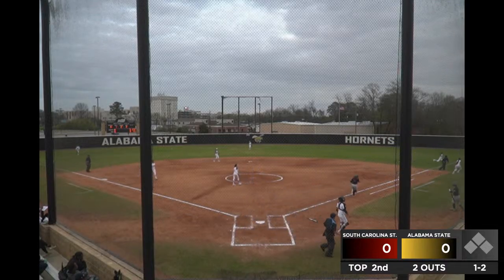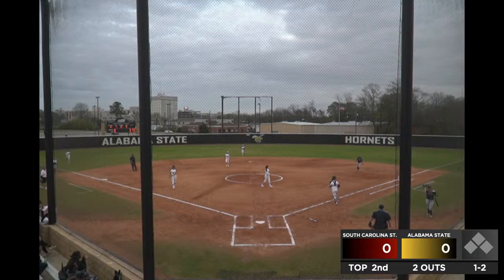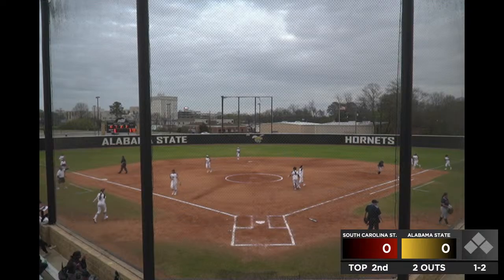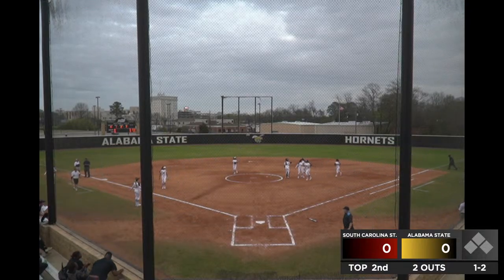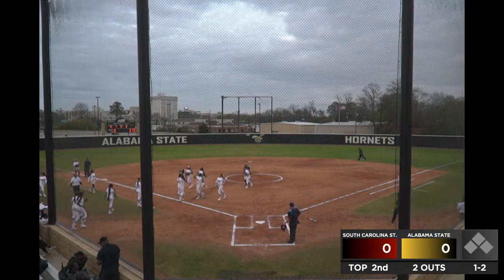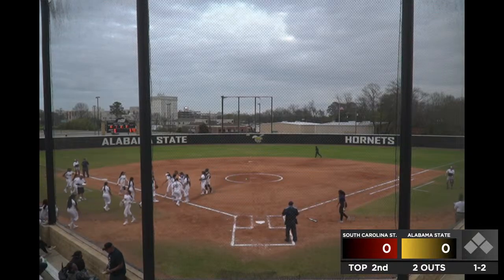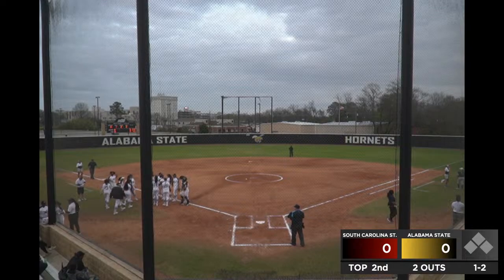And a fly ball in foul territory and caught. And as we move to the middle of the second inning, no runs, no hits, no errors, no left on base. We move to the bottom of the second inning, no score.